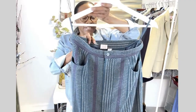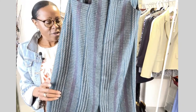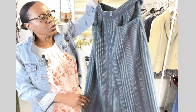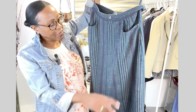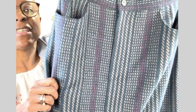And last but not least is this tweed pattern, long wool skirt. I think it goes down to the ankle. Wool skirt with the button at the front, two pockets on the side, and it's got the burgundy color stripe through and through. You can see.